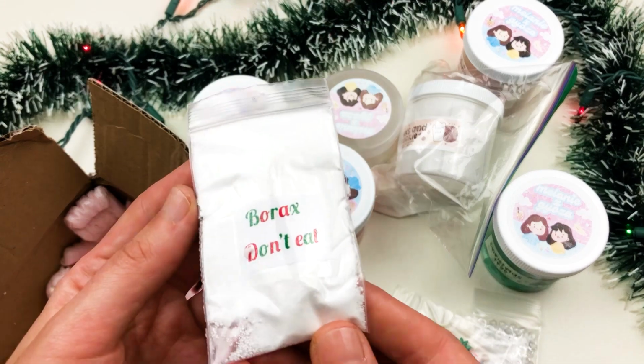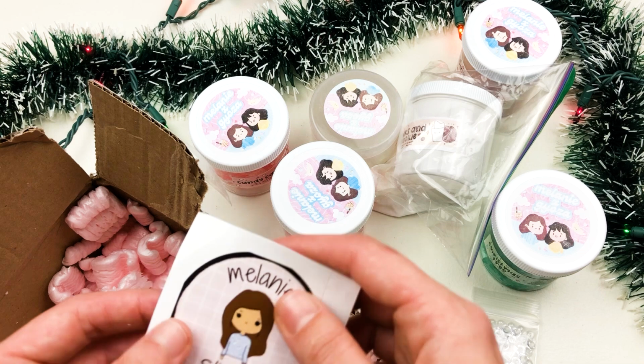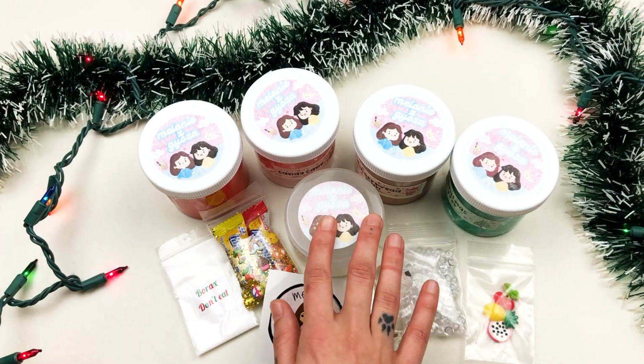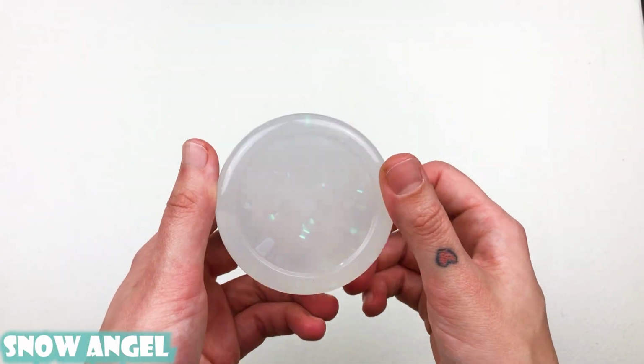And it also included borax as well, a nice big bag actually, along with a Melanie Slime sticker. I feel like Melanie did that because this was originally from the shop that I tried for my Halloween special. So in total, I'm going to be reviewing 6 slimes from this shop, starting with the small free extra that they included.